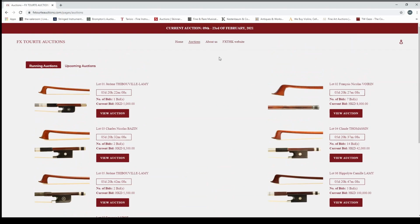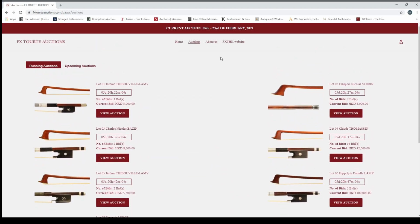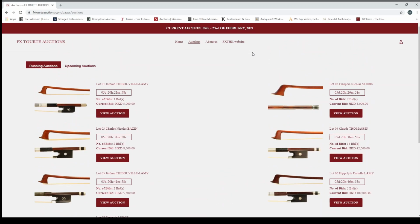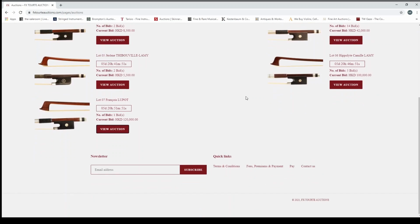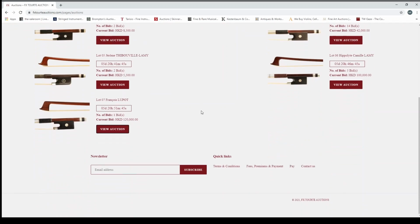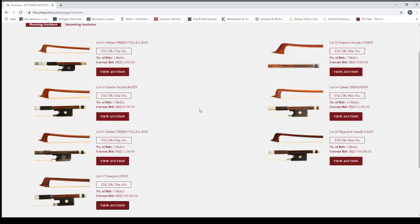So that was it. A very small auction by FXTOURTE Auctions, affiliated with or part of FXTOURTE Hong Kong, a dealer in fine bows, violin, viola, cello, bass, the whole shebang. I think if you go on their actual website, they have other bows that you can buy outside of auction. So yeah, this was it. Just a quick run over what's going on.